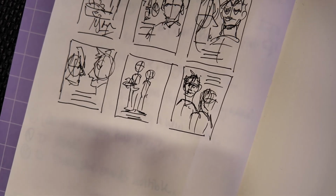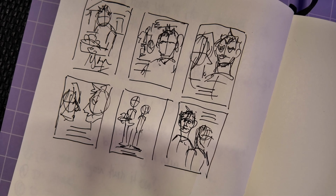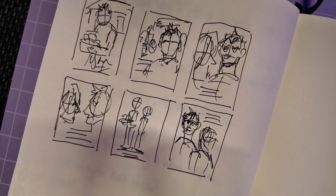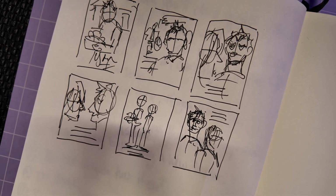But I also like this one. So yeah, I think I will sketch them out digitally and then see what I like best. I'm a little blocked right now anyways with larger pieces. I tried to color a fan art for like the third time today and it just won't work, so.